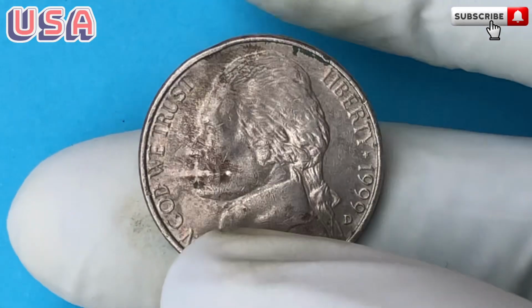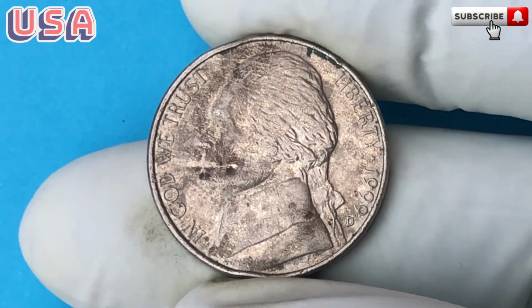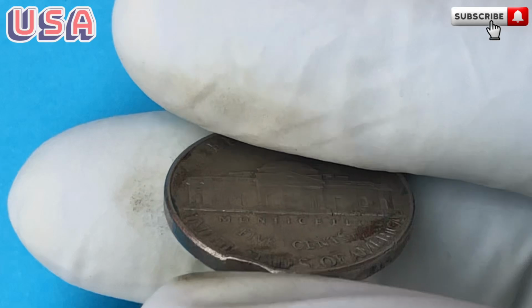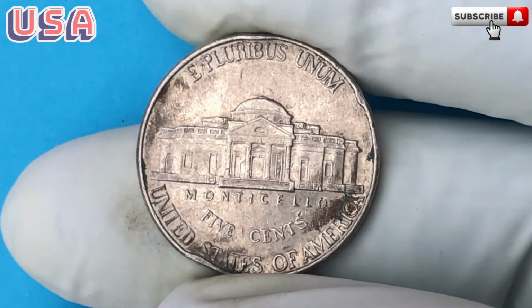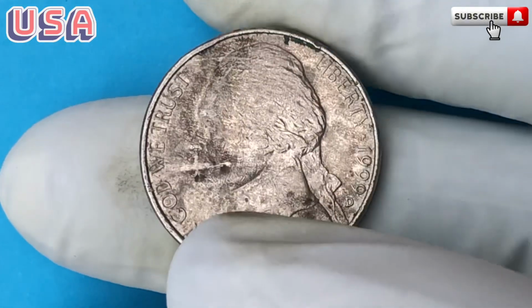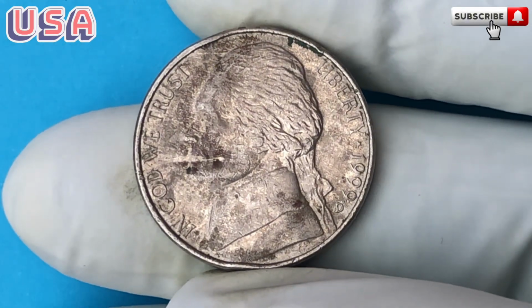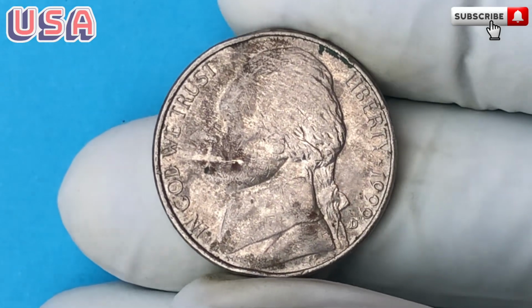If you happen to find a 1999 nickel with one of these errors, it could be worth significantly more than its face value. Error coins are often sold for premium prices, and some of the rarest errors can fetch thousands of dollars at auction. So, if you have a 1999 nickel that doesn't look quite right, double-check it. It could be worth a lot more than you think.